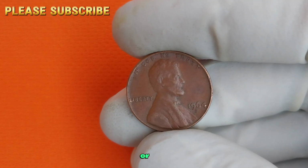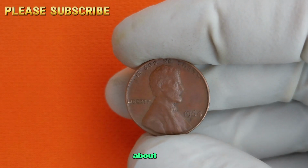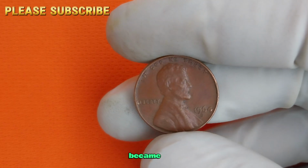What went wrong, or perhaps right, at the mint that year? Sit back, because we're about to go on a journey through time, metal, minting mishaps, and collector mania, all revolving around a single cent that became a treasure.